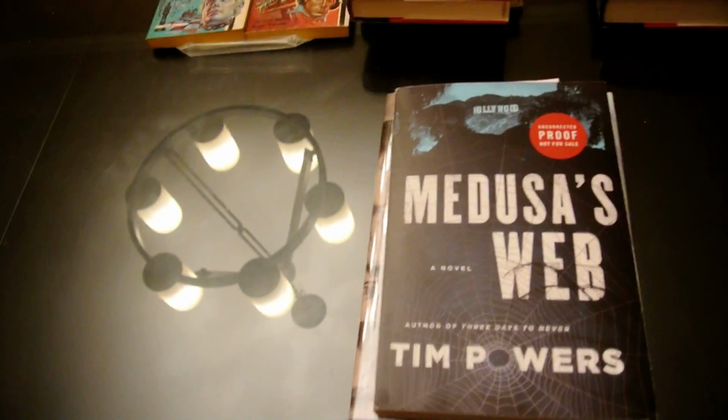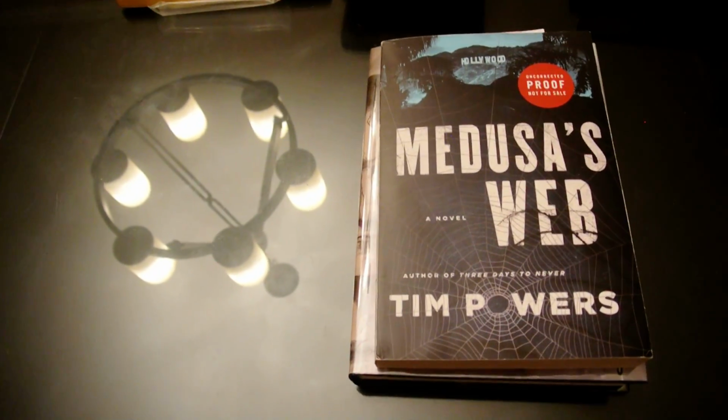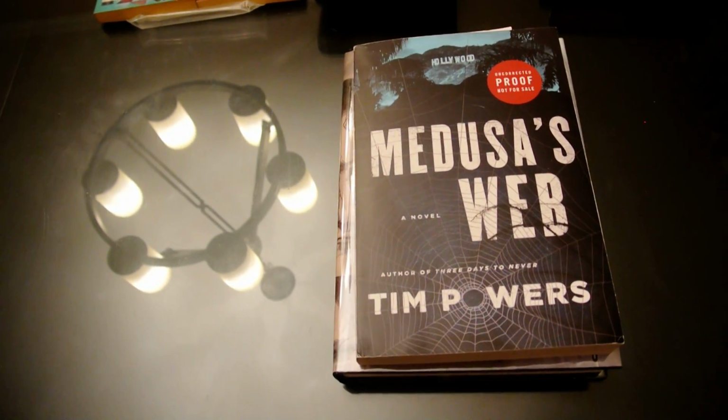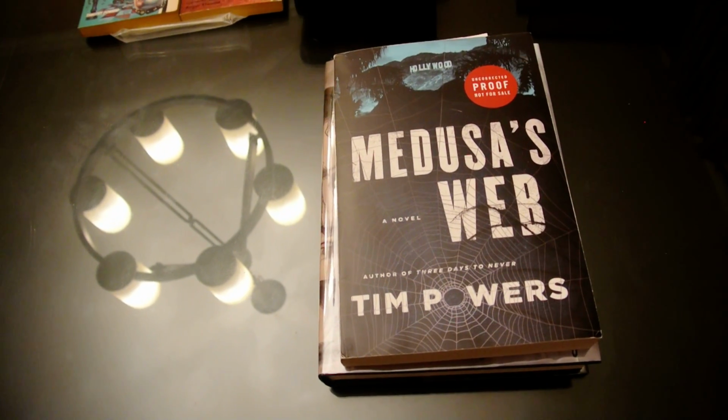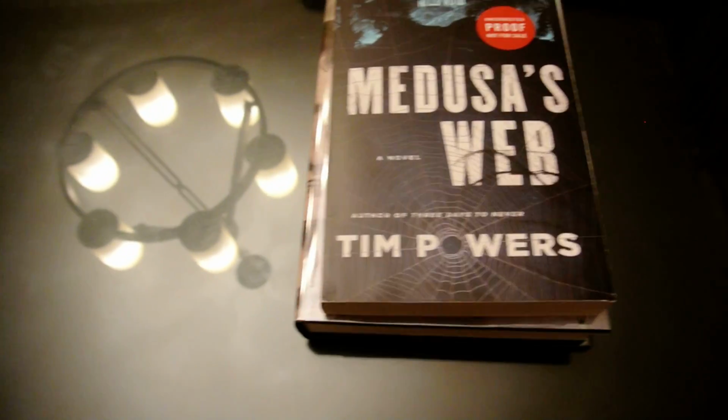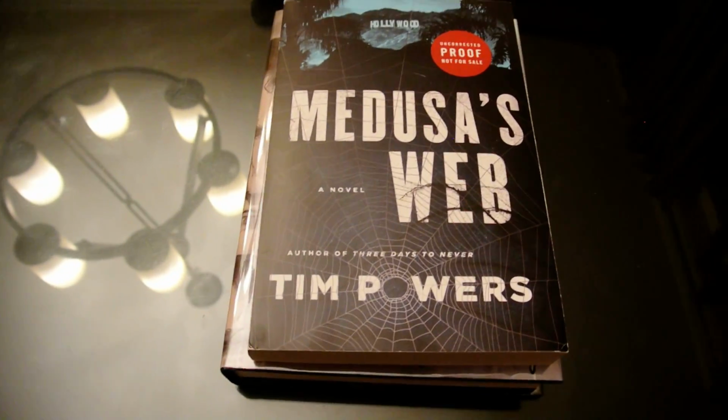It's a hidden history thriller, Hollywood occult, it's just so good. It's so well made. If you've never read Tim Powers, and if you haven't, you should.